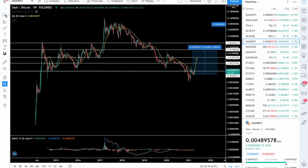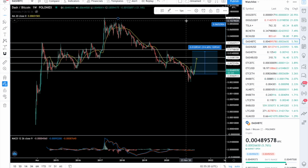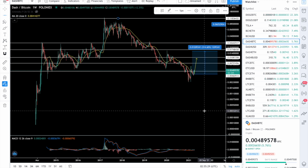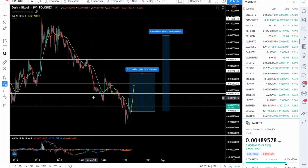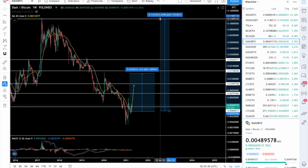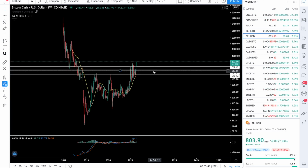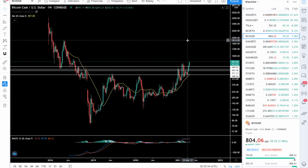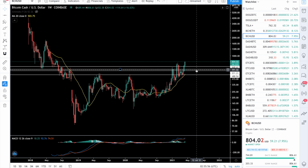And its previous top in terms of BTC was at around 0.11 BTC, and we are at 0.004. A ton of money is expected to be made on the Dash BTC pair. You can clearly see how much money you can make, nearly 3,000%. BCH is also looking fantastic. Really, I don't talk much about this coin, but you can clearly see it is breaking out.